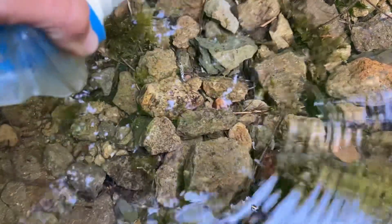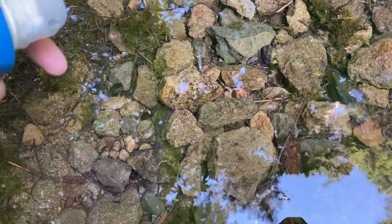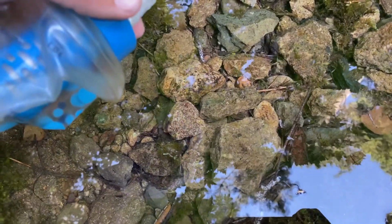but I will say the water looks clear. Ooh, I should close this. The water looks clear, which is always reassuring, even if it shouldn't be. At least it doesn't appear murky. That's always a plus for me personally.